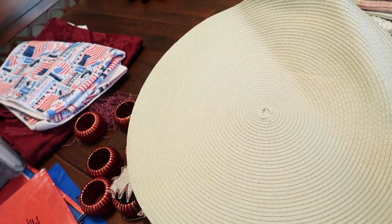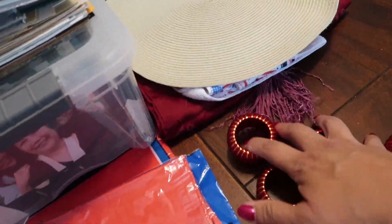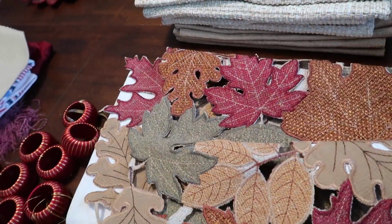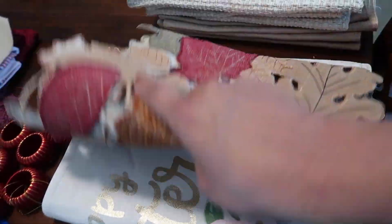This one here, I don't really have a need for this. So I'm going to go ahead and donate that as well. This is for my Thanksgiving runner or even fall. I like that. I want to keep that.